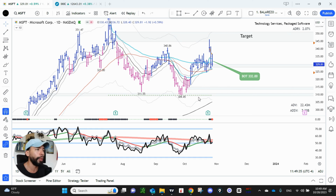What I like about Microsoft is that, of course, we have this gap up on earnings, and now as the market was coming into some possible levels of support, you can see that Microsoft continues to hold these moving averages here. We continue to trade above that 50 daily moving average, and you can see that my momentum indicator is also at support, and we of course have a squeeze.